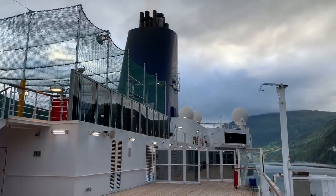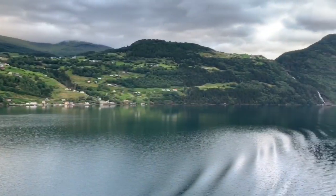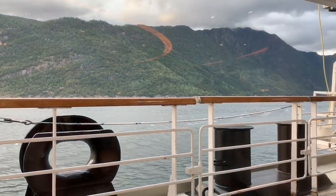As I'm sure you'll agree, the scenery was absolutely stunning. It was difficult to tear ourselves away from these spectacular views, but with our bellies rumbling, it was time to head to the main dining room for dinner. We were lucky enough to have a seat next to the window, so we could continue to admire the scenery.